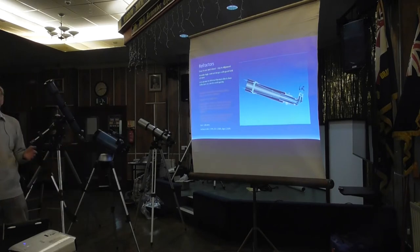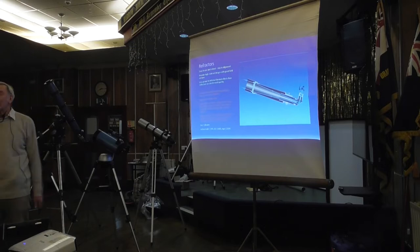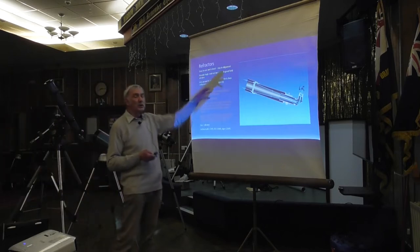They can withstand a reasonable amount of rough treatment, being shoved under the bed for 20 years and then suddenly brought out. And hey, they work still. So there is something to be said for refractors, a lot to be said for refractors. They provide high contrast images with a good field of view.